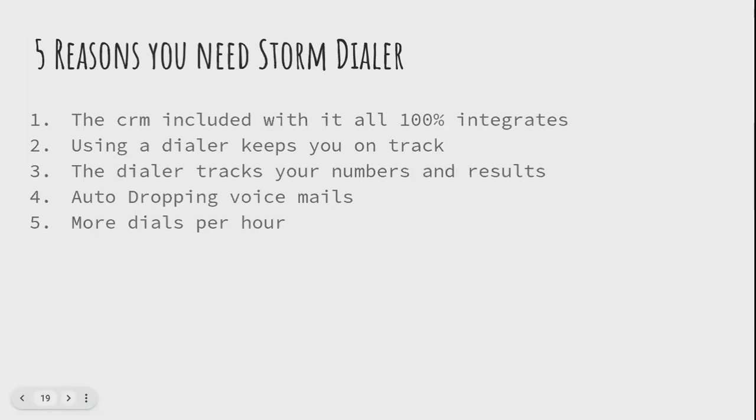Number 2, using a dialer keeps you on track. There's not that hesitation before you dial the next number. It just automatically dials the next number for you. A lot of us will see that next house is a $1 million home where we're used to calling $200,000 homes. So then we got to procrastinate. We got to do all this stuff. And we spend 15 minutes basically chasing our tail to skip that number. With a dialer, it keeps you on track, man. It keeps you moving forward.